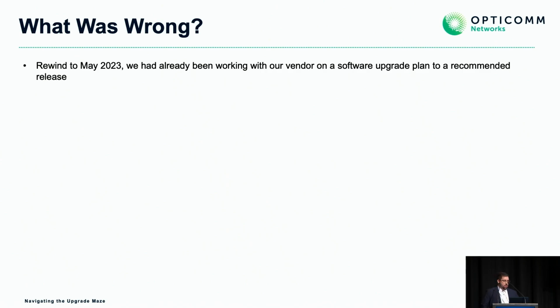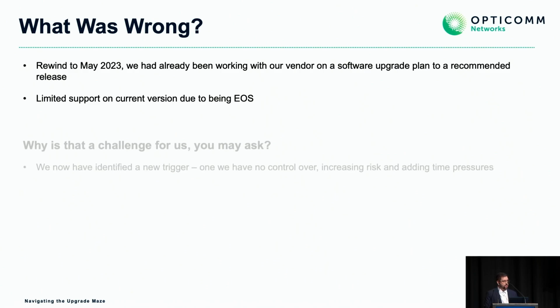So what was wrong here? Well, really, at this point, we need to rewind to May 2023. We'd actually known that we were going to encounter issues with software support, that we were going to hit an end-of-life milestone. So we'd already been working with our vendor to upgrade our software or come up with a plan to do so. Unfortunately, we did have limited support on the current version, and full credit to our lovely Juniper account team, I think some of them are here today, they still helped us to at least restore the network, which is their main goal. Let's get the network back up and running and then figure out what we can do from here.